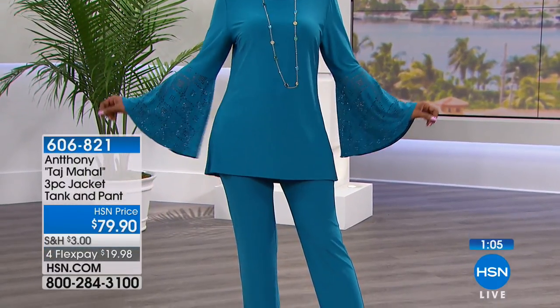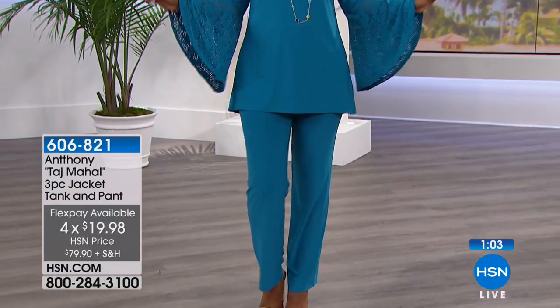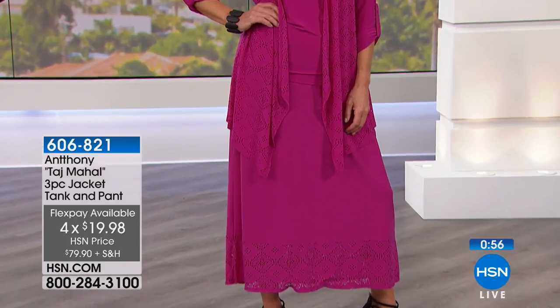The skirt that matches as well. Because if you bought all these pieces, oh my gosh, you're good to go. You could actually buy the three-piece set plus the skirt to get the look Jan's wearing. And that would still be $33 on Flex Pay.